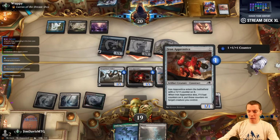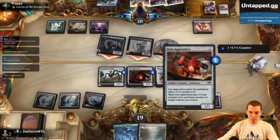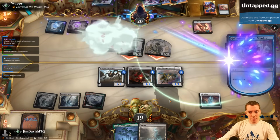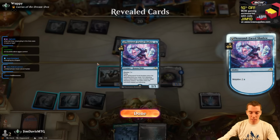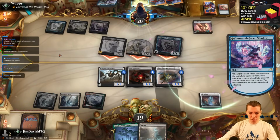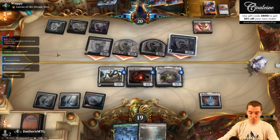It's funny how Arcbound Worker would probably be better in this deck, because it actually has modular. It's a very similar card, but. Alright, they have Thousand Faced Shadow. That is a ninja. It is buffed in this format for some reason. And this thing's gonna copy, I guess, the 4-4. It's pretty good.